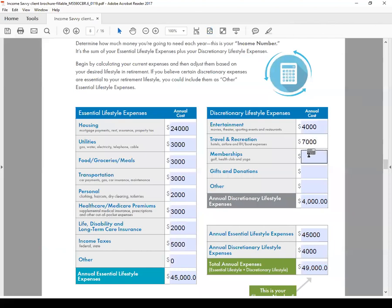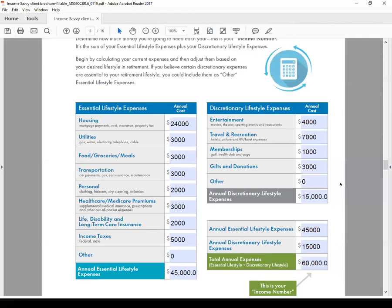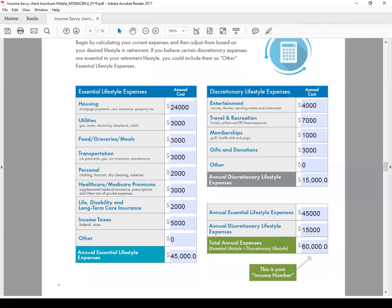Vacation, travel, recreation, let's say a membership to a country club, gifts and donations, other. Okay, if you've noticed, it's self-calculated the number for us. 45,000 is our essential, discretionary is 15,000, total is 60,000 is our income number. Let's go to the next page.